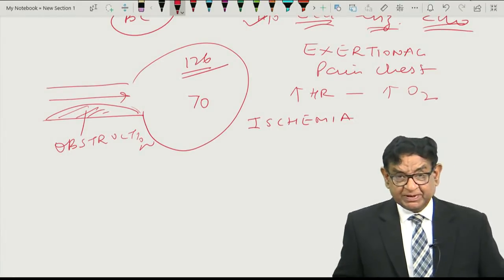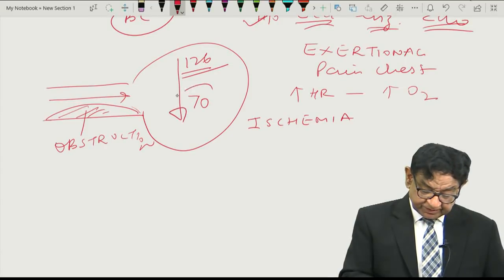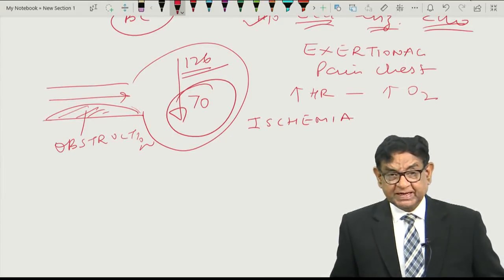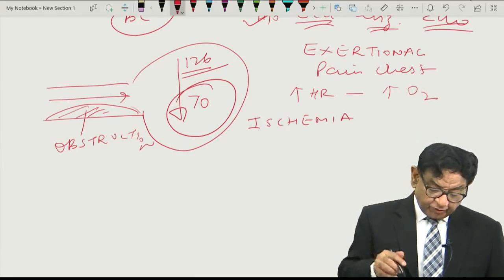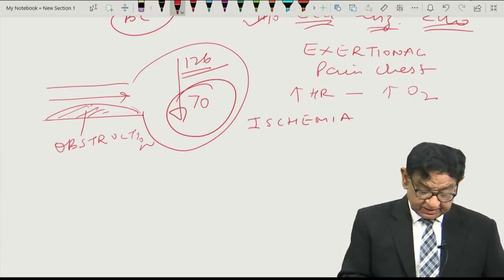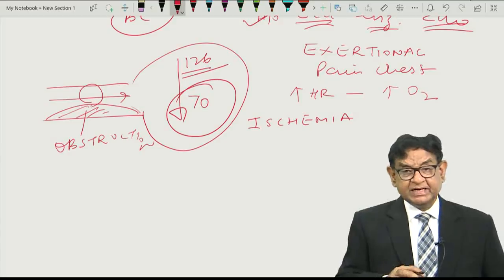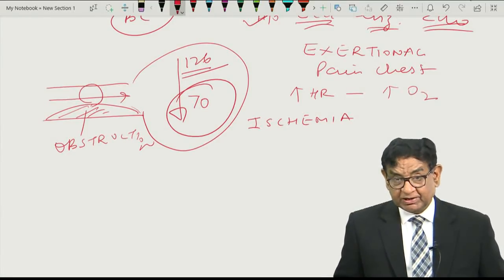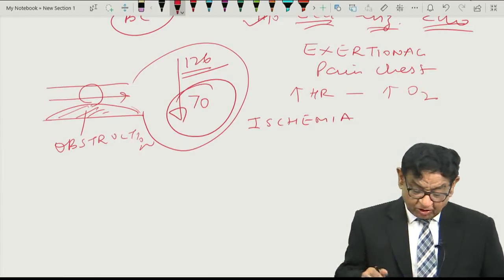Now, as the patient will have chest pain, he will stop. As he stops, the heart rate again comes back to 70. Demand and supply are met, he is comfortable, no problem. Now, one day a clot comes here, maybe due to rupture of this plaque, or maybe thrombus or embolic phenomena. And that leads to complete blockage of the artery, okay? Total blood supply is gone.